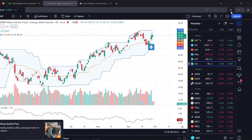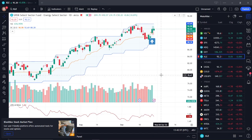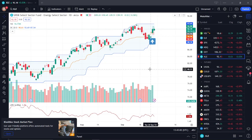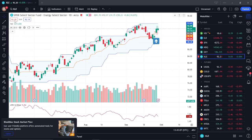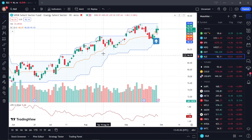Actually, yesterday I opened the level 2 trade on the Donchian channel NATR indicator. That's my level 2 trade. So what is taking place is on the daily on XLE, which is the Standard & Poor's Select Sector Fund for the energy sector. It had been trending since late June. So it's been trending for 3 months on the uptrend on the daily.